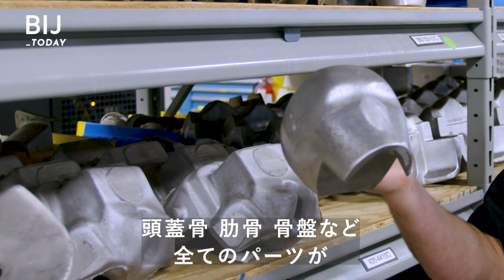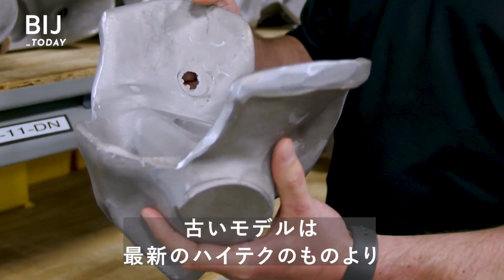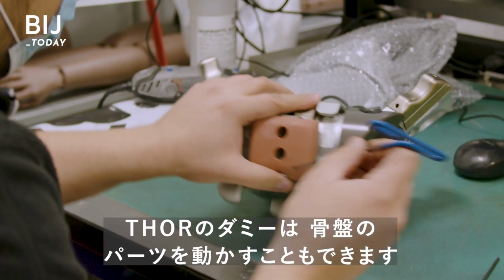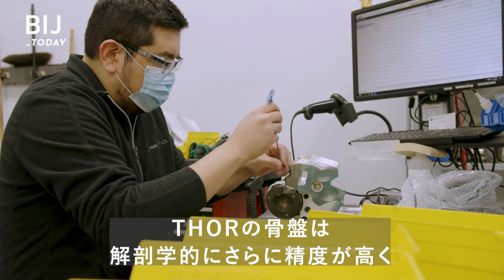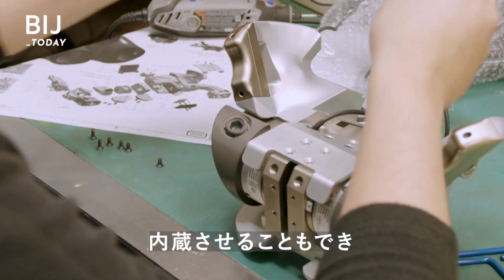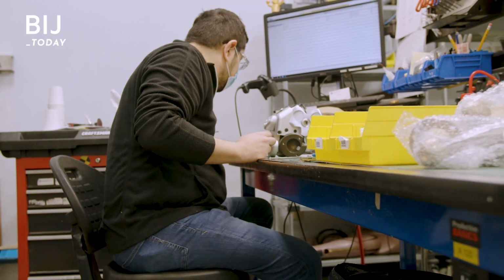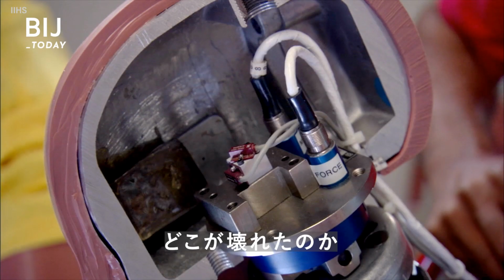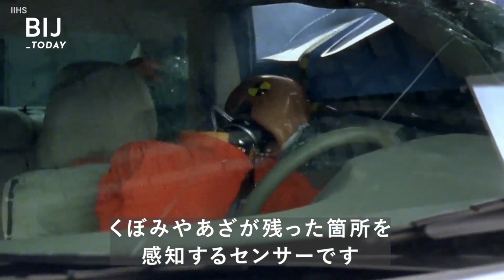Skulls, ribs and pelvises are all modelled after their human counterparts. Older models are crude compared to the latest high-tech generation. This Thor dummy even has a pelvis with movable parts. The Thor pelvis is much more anatomically correct. It allows for more load cells and sensors to be installed on the dummy so that we can record more accurate information. An array of sensors is used to detect which body parts would have been damaged or broken in a crash and which would have just been left with bumps and bruises.